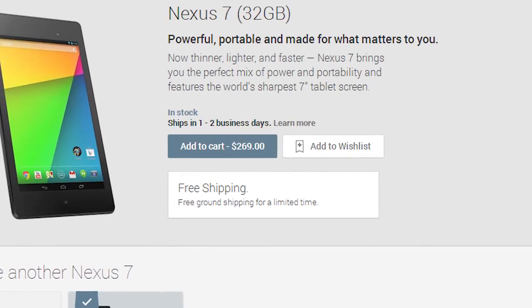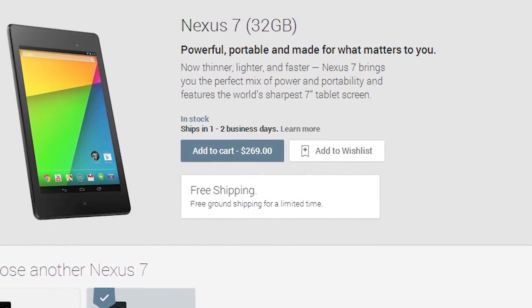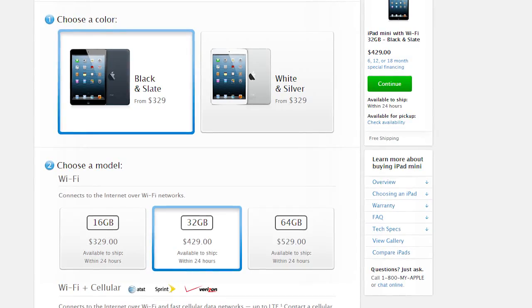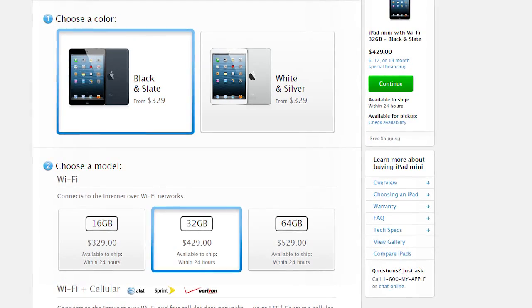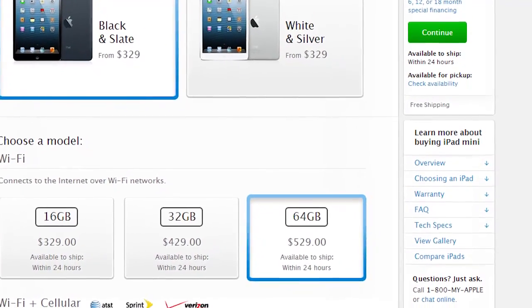And then if you want to move up to 32 gigabyte Wi-Fi only, the Nexus 7 improves even more because it only goes up to $269, but the iPad mini is going to cost you another $100, and now that's going to be $429. Now, the iPad mini does have an advantage over the Nexus 7 when it comes to storage option, because they do offer a 64 gigabyte version that's going to run you $529.